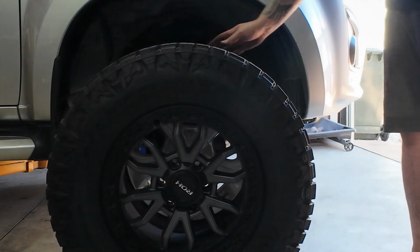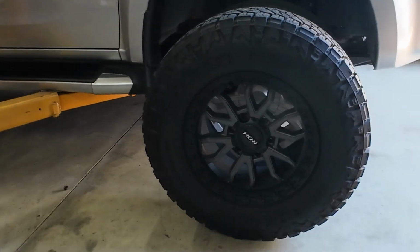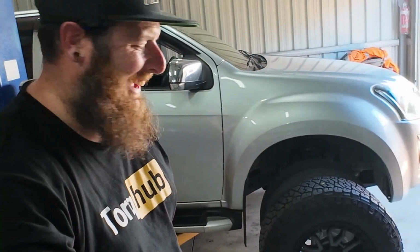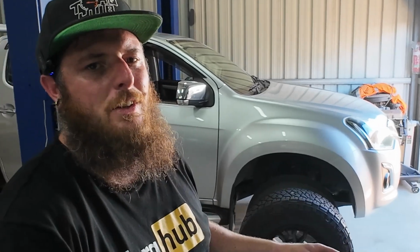Then why not get new wheels? That's it, I've gone with a fresh set of shoes. Boy, don't they look meaty. So I've bought the ROH Raid wheels. They're in a 17 by 9 inch with a positive 12 offset.